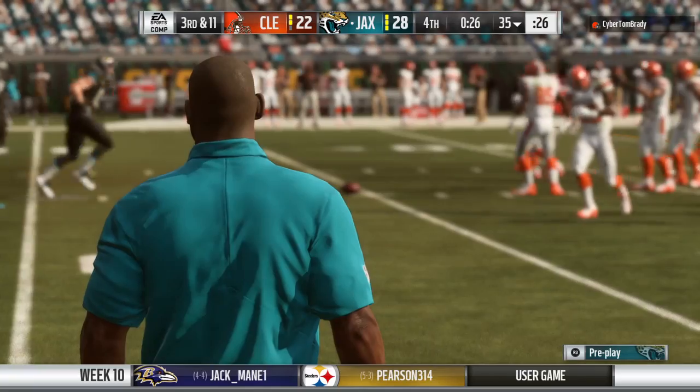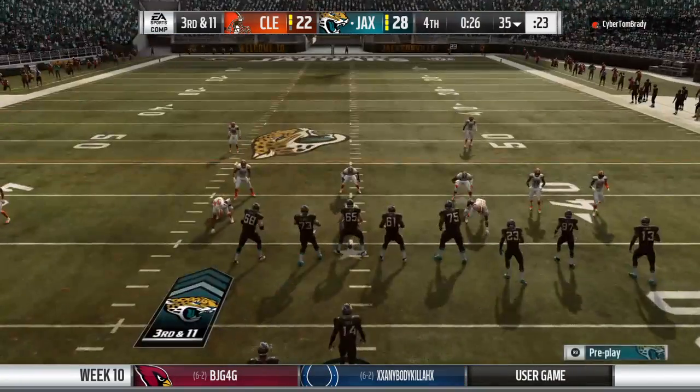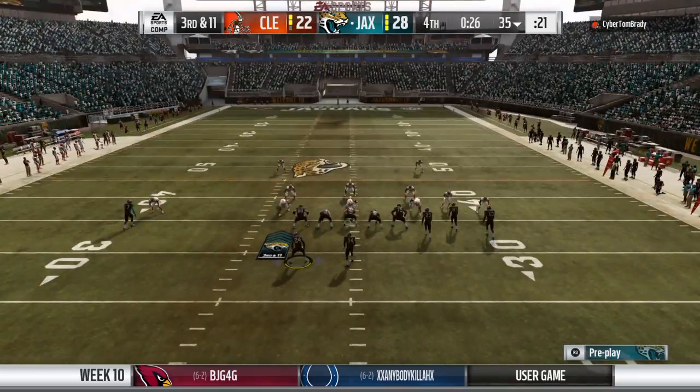The Jaguars on third down. They've had their troubles, just 1 for 6. This is 3rd and 11.